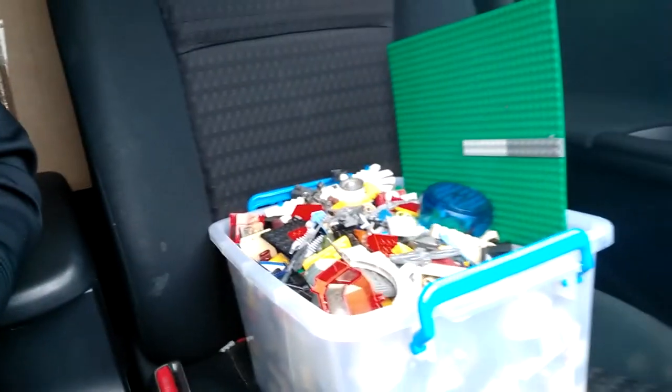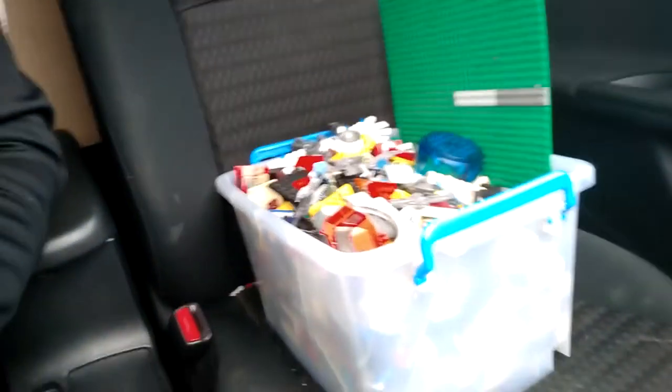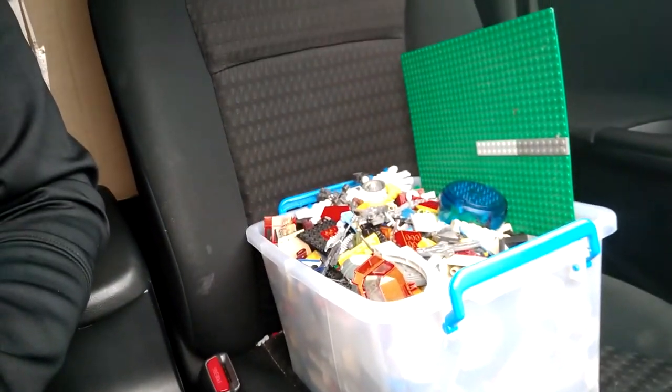In my car, as you can see. Basically, this morning I saw a tub of Lego, 4 kilos of Lego, for $30. I sent a message like 9 minutes after, and said, "Yep, I'll take that. Thank you very much." Just gone, picked it up, and here it is. So, this is the tub of Lego for $30.